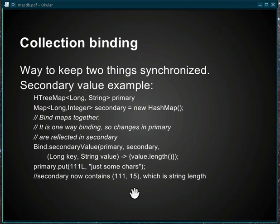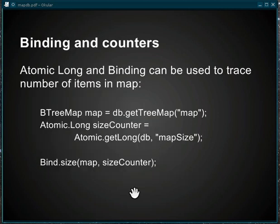I know it's kind of hard to explain, but if you actually start using it, it's a very simple and elegant way to keep your data model synchronized and have secondary and primary indexes, and it can be quite powerful for data modeling. The other collection binding provides many utility methods. For example, here we keep track of the number of items inside the map.